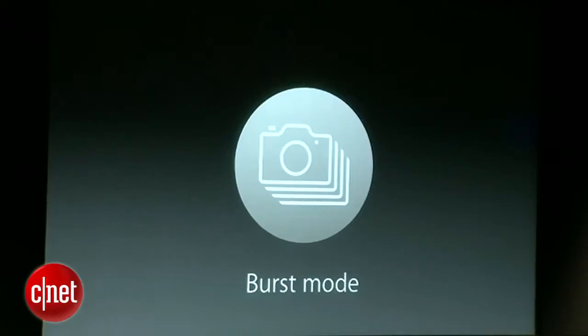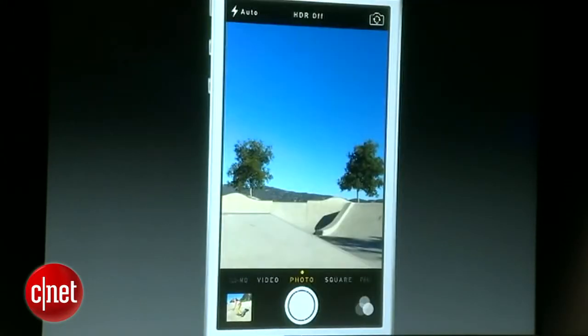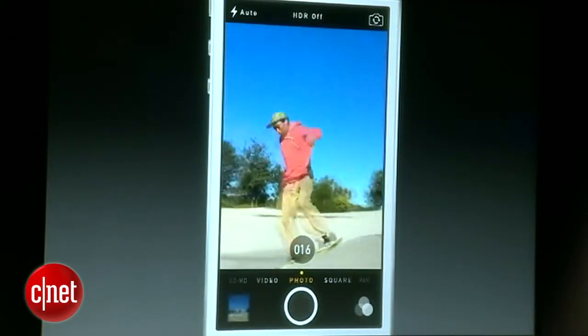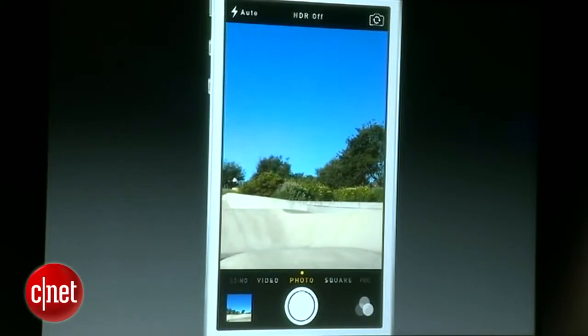Here's another great feature of this camera system, a fun new burst mode. So when you go to take your picture, if you hold down on the shutter button, it'll burst a bunch of photos. It can actually take 10 frames a second for as long as you hold your finger on the shutter. So it can work like this. So in 2 seconds, we just took 20 photos of that scene.